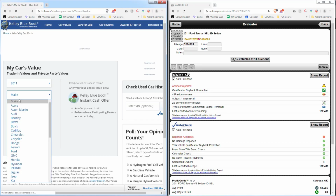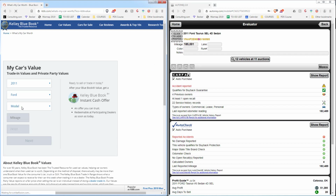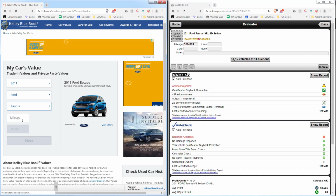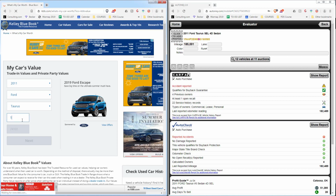2011 Ford Taurus. Now this one was pretty much a base model. It just had cloth, nothing special.